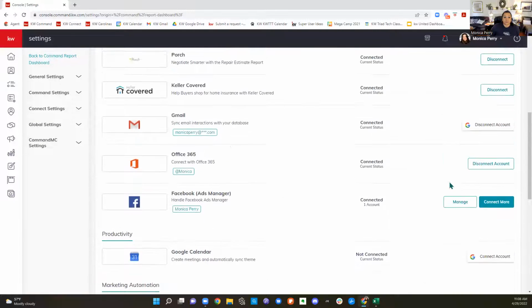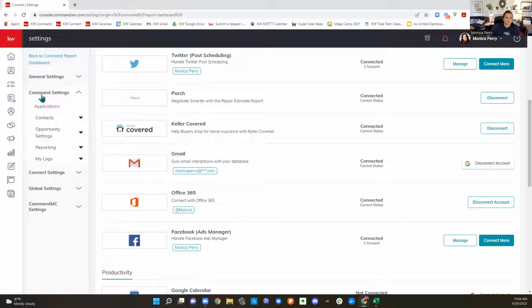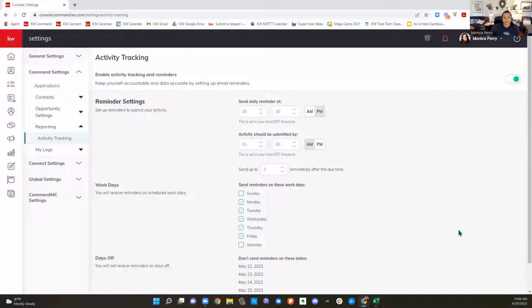If you have your Google, whether you're using your Keller Williams account, which is a Google account, or you have your own personal Google, if you have it connected when you're emailing with your contacts, it will track it in their contact card. So that's what those connections do. We're going to come over and expand command settings. Command settings on the left. We're going to click on reporting, and that is where you can get to activity tracking for yourself as an individual agent. Okay. Keep yourself accountable and your data accurate by setting up your email reminders.